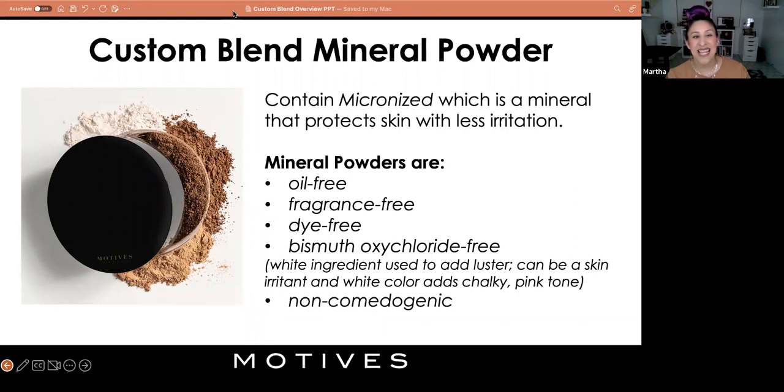It does contain micronized minerals that protect the skin with less irritation. This is also oil-free, fragrance-free, dye-free. So if you looked at any of the pictures of the powders, you see a hot pink color that comes straight from the earth. We do not add any dyes to it. It is free of bismuth oxychloride, which is known to be in a lot of mineral products and things that have luster in it. We do not have bismuth oxychloride in our mineral foundations because it's known to be a skin allergen. So it makes our foundation non-comedogenic, leaving all of these things out of it.